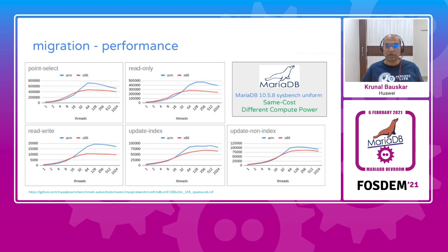The biggest motivation here is the cost saving. ARM is a different processor. If you want to study ARM performance, of course, we are going to talk about both models, but the model we are using here is the same cost model, or what we call CPM. So we kept the cost the same and all other resources the same, and we allowed the compute power to differ. For the same cost, we got 2 to 2.5x more cores of ARM.